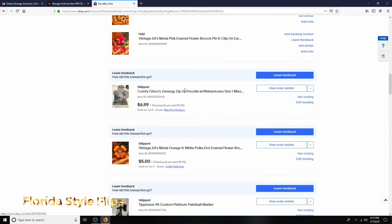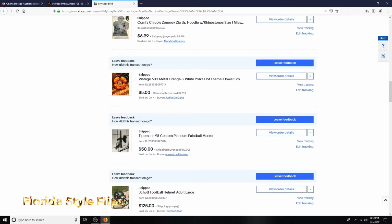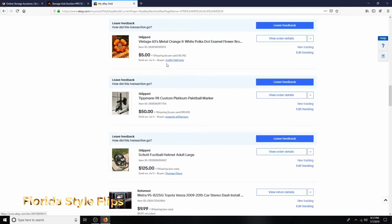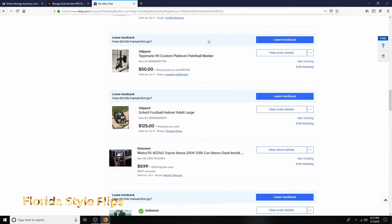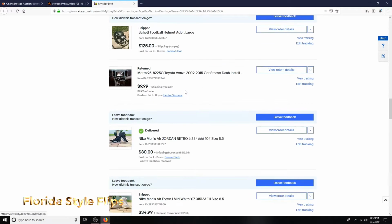And then we've been selling a little bit of clothing. This was a Chico's Energy zip-up hood that finally sold for $6.99. More of the vintage jewelry here. I did sell the paintball marker gun that was in the unit that had the Colt stuff in it for $50 plus $10 shipping. The football helmet finally sold for $125. I'm covering shipping on that.